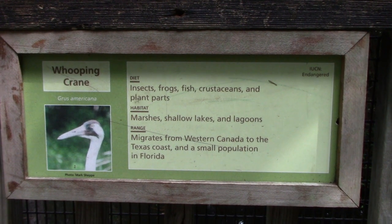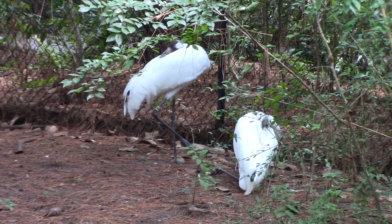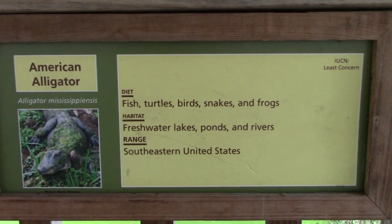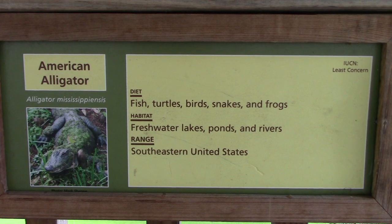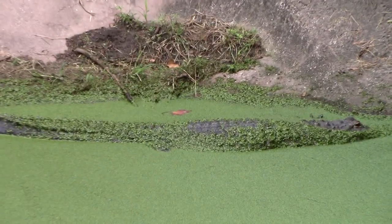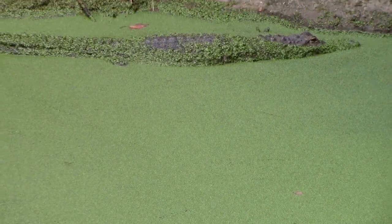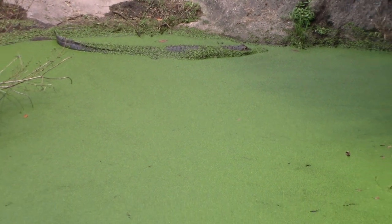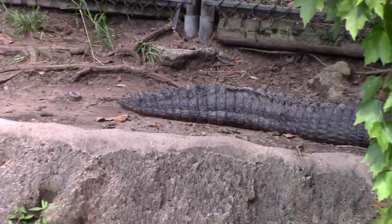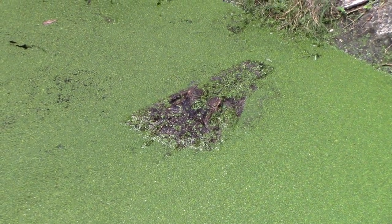Got some whooping cranes, and they're just chilling out off to the side. Yeah, American alligator. So, Florida alligators, or American alligator. This poor guy's all covered in slime, or algae. I'm not really sure what this is in the water, but it's completely green. Got another guy up at the top. Oh, I see one right there. Yep, and then there's an alligator. He's got its head sticking up. Unfortunately, you can't see its body.